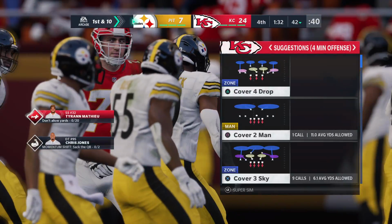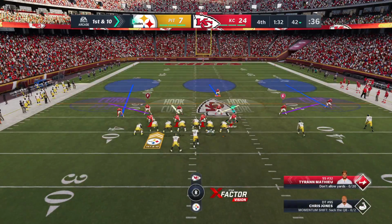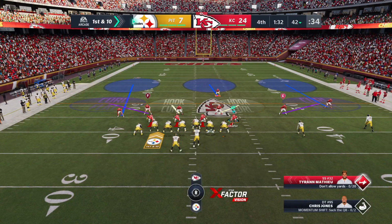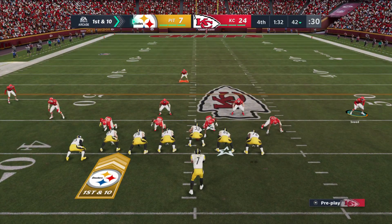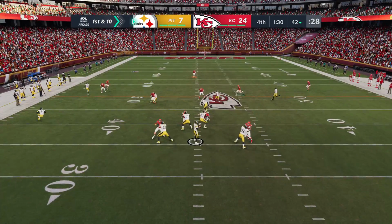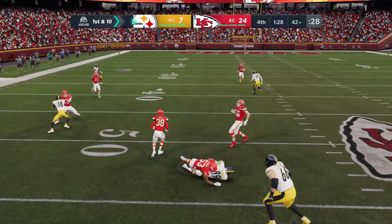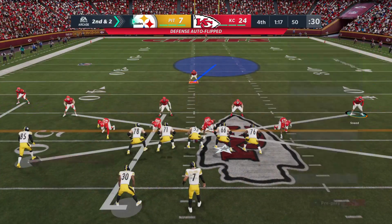The throw he probably shouldn't have made, rolling left and then throwing back across the field. And when you do that and you're rolling towards the sideline, you cut down your field in a big way, significantly. And the guys who play in the second and third level, those linebackers and DBs, they know that. And they know they don't have nearly as much space to cover, and they're hoping you try and throw it back towards the middle.